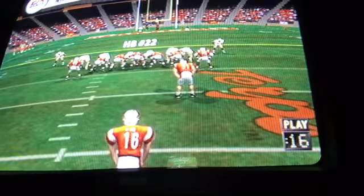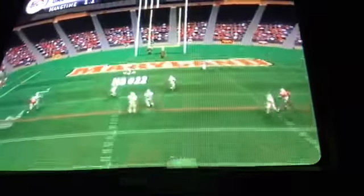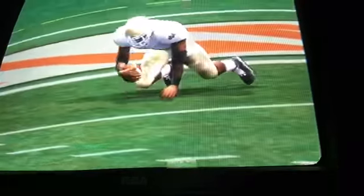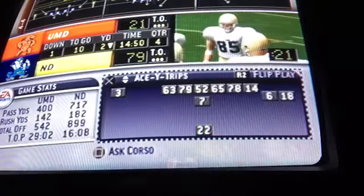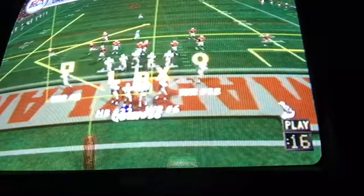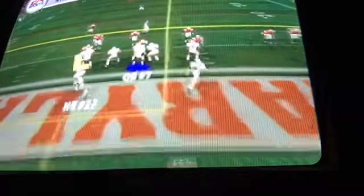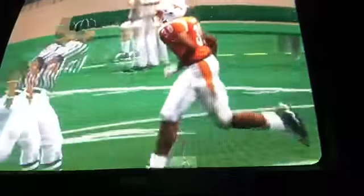The Terrapins line up to punt. Number 22 fields it in the end zone. So they'll take over now in the shadow of their own goalposts. Notre Dame lines up in a pro set. Number 7 back to pass. And they couldn't hook up on that one. And that will stop the clock.